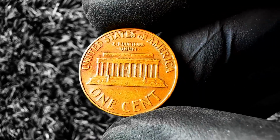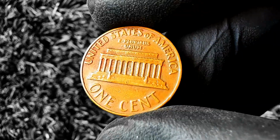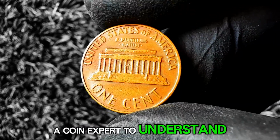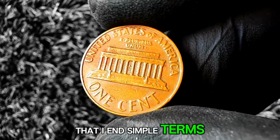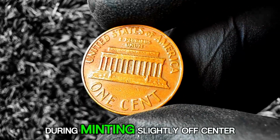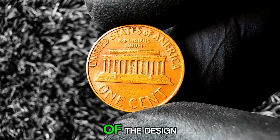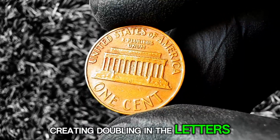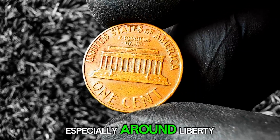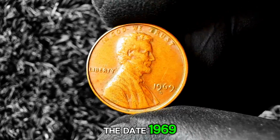The secret? A double die obverse. Now, don't worry. You don't need to be a coin expert to understand this. In simple terms, a double die happens when the coin's image is imprinted twice during minting, slightly off-center from each other. It's like a ghost shadow of the design, creating doubling in the letters and numbers, especially around "Liberty," "In God We Trust," and the date, 1969.